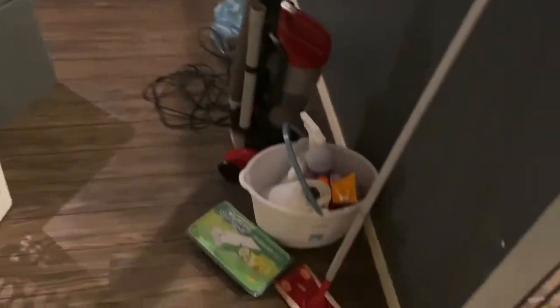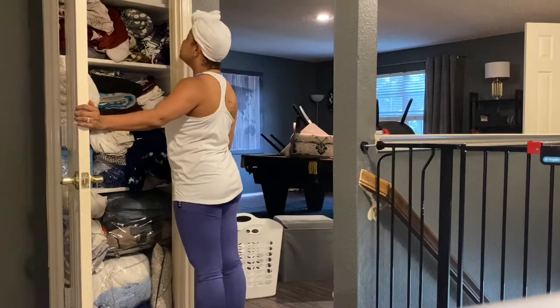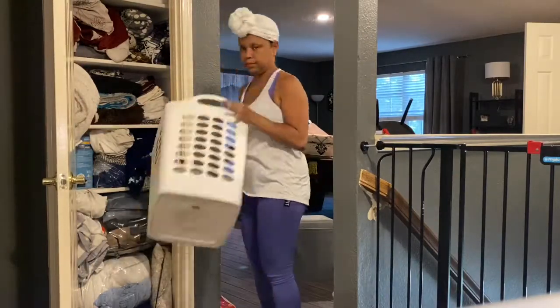I've got my cleaning products over here ready to go. And again, of course, some more bath towels that I don't know what to do with, but let's go ahead and get everything out of this crazy closet.